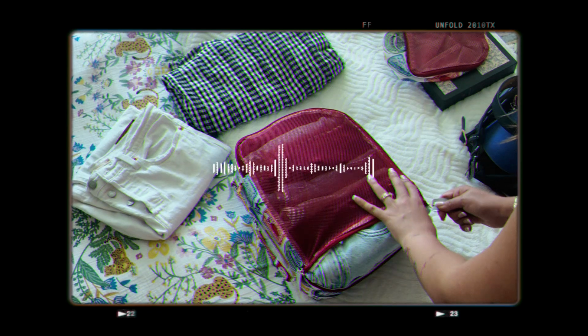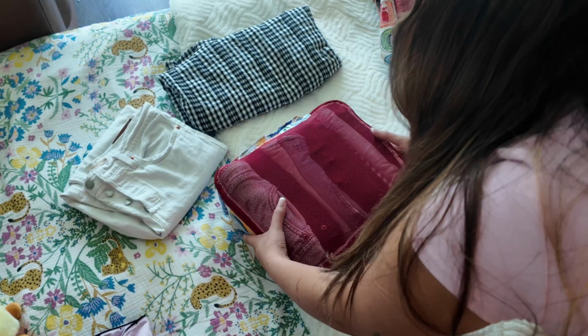Real quick, I just want to let you guys know that I did end up swapping out some of the shirts for the jeans and the dress that you see out there. I switched them out because with packing cubes, the bulkier items should go in there so that it can condense even more. Those 2 shirts ended up fitting so easily. I could have just squished them anywhere around the suitcase where there was space, which was so much easier than trying to squeeze in the jeans and that dress. Look at that.